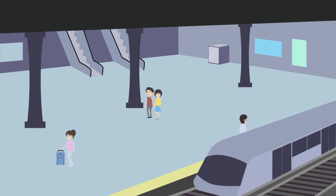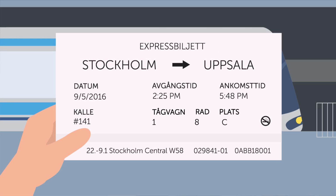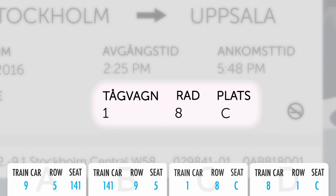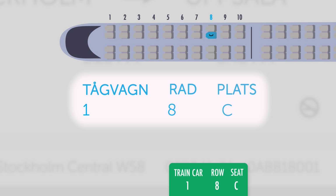You are at a train station where you've just bought an express ticket. Which train car, row, and seat number are you in? The ticket says that you're in train car number 1 in the 8th row in seat C. Tågvagn nummer 1, 8:e raden, plats C.